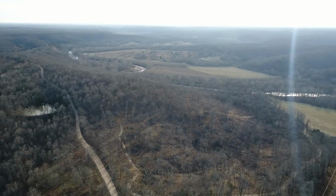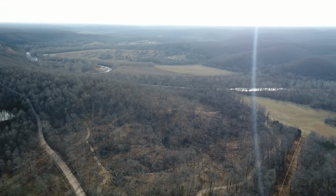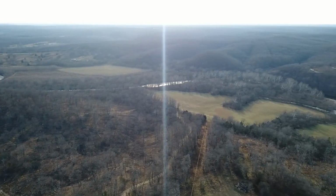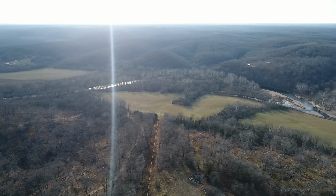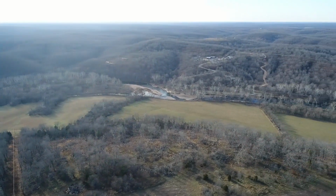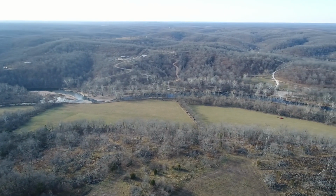As we're looking across the river, when you see across the river, that's the Barclay Conservation Area. So that's several hundred acres of land that's open to the public. You can take your kayak right up the river and go play in the Barclay Conservation Area. They have a good access point where you could actually put in a canoe or kayak and float down to your property, which is really pretty cool.